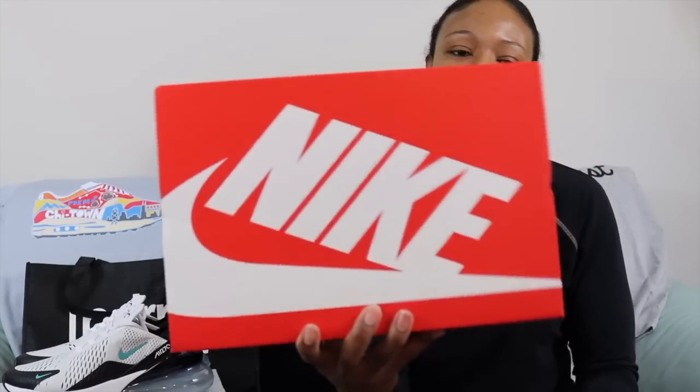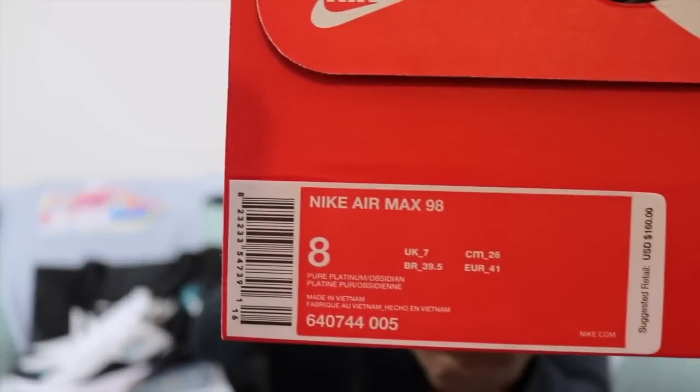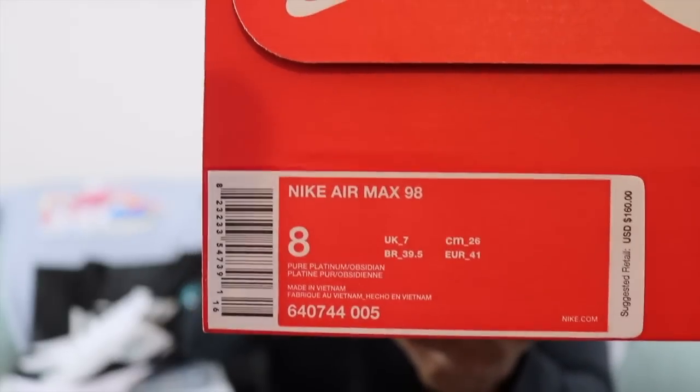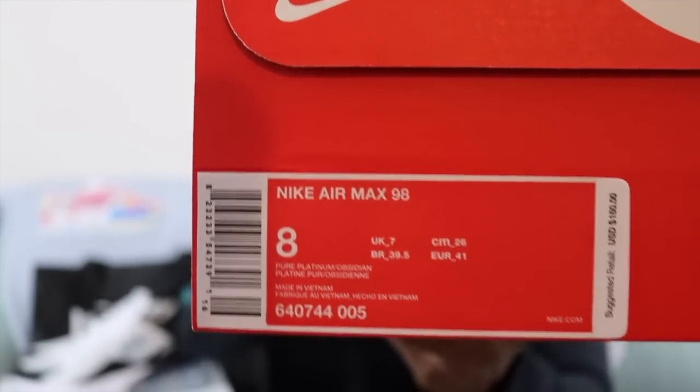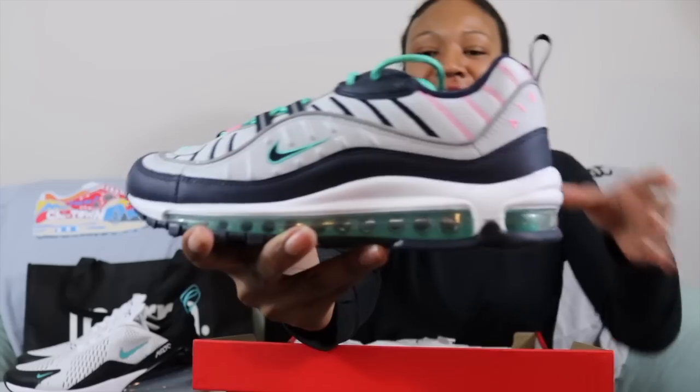All right, so we're in the box. Obviously a Nike box. Understanding the era we're in right now, you might be able to guess what these are. I got my size 8, and if you look, you can see an Air Max 98. Yes, another Air Max 98 from your girl. Let me get into it, and then we can have a little fun and discuss. Man, they're so fire.